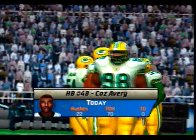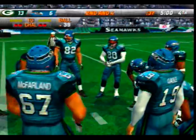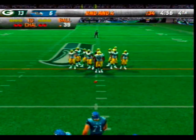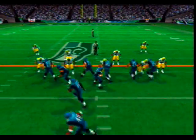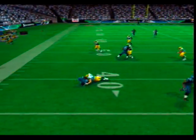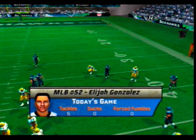Off on the misdirection play and picks up 6 yards. Second and 4. Ball on the 39-yard line. Here we go. They'll go from the I formation. Tosses it out to the left. Can't bring it down. Gonzalez with the tackle. Avery was able to get a yard or two on the toss.